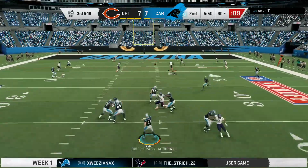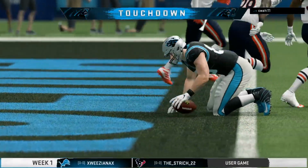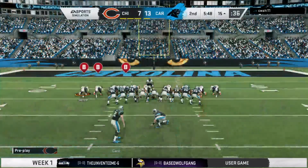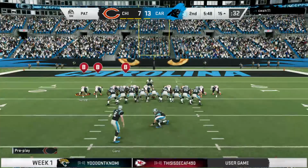Back to throw here. And he'll take this into the end zone. Touchdown, Carolina. George Kittle, 30 yards. And the Panthers have taken the lead.